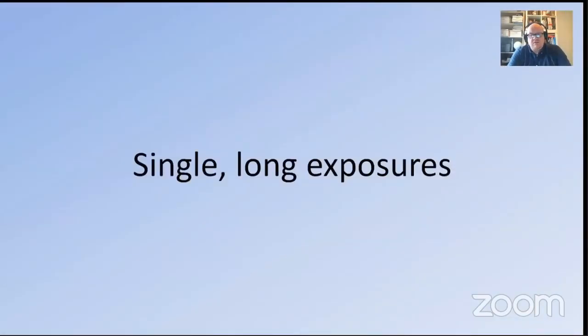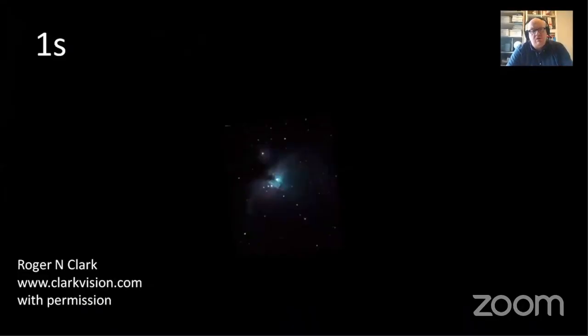And then the other thing to do is to undertake single exposures, but long exposures. So here we've got some data from Roger Clark. He's allowed me to use this. This is going to show the effect of increasing exposure time on your data acquisition. So here we have a 1 second exposure of the Orion Nebula. You can just make it out. I always think it looks a bit like a bat. So there's the bat's head, and here are the bat's wings.